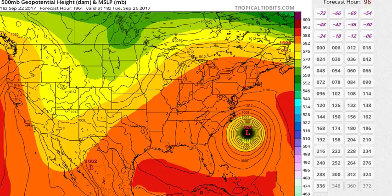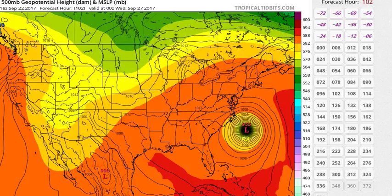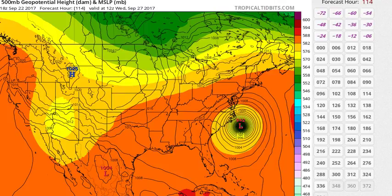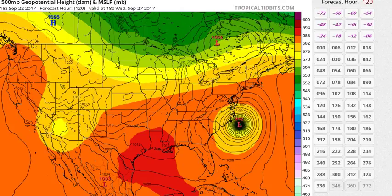But I will put this into motion a couple more frames, and you're going to see the outcome of the 18Z GFS run, which 108 hours out, you still have the flow the same direction. You still got the high pressure to the east, trough moving in from the west, and at 120 hours out, exactly 5 days, it is just southeast of the Outer Banks of North Carolina. Got the Outer Banks marked in red here.